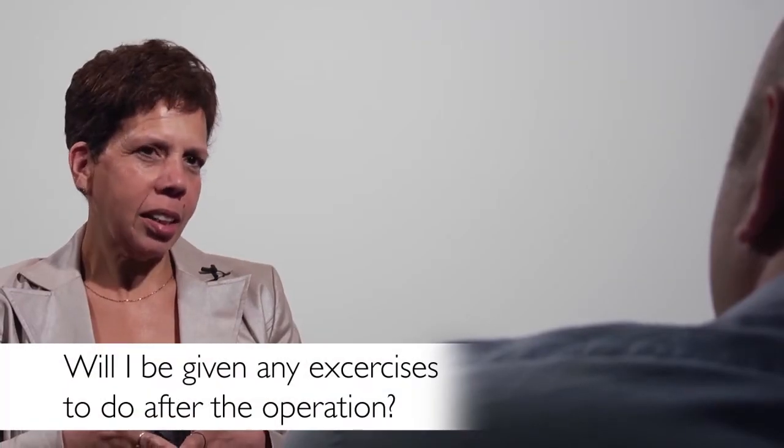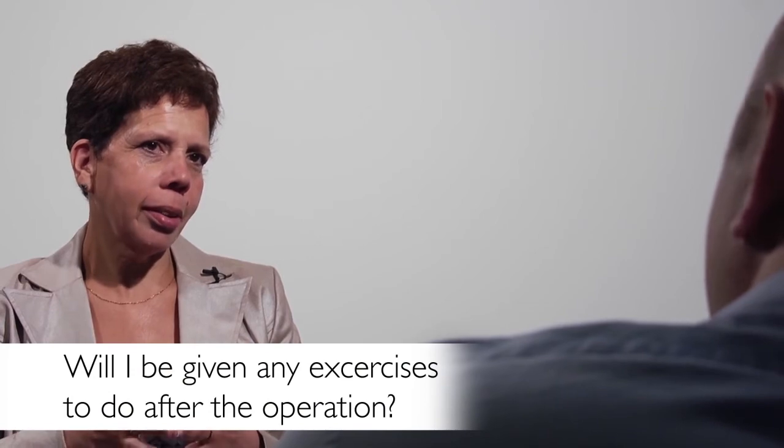Will I be given any exercises to do after the operation? You will be given advice and information about exercises to help you recover and about ways to move easily and rest comfortably. You should be given written information on this. The ward physiotherapist may also visit you after your operation to show you some exercises and have a discussion with you about how to progress with getting out of bed and mobilising. The physiotherapist will also advise you on how to do pelvic floor muscle exercises.